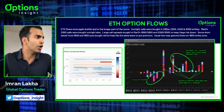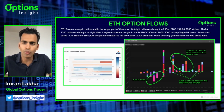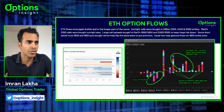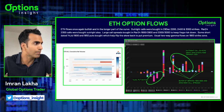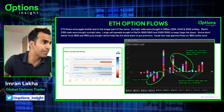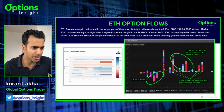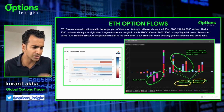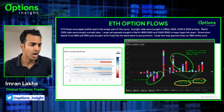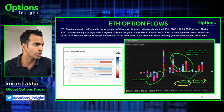Okay, looking at Ethereum flows, once again, pretty bullish, particularly in the longer end of the curve. Outright calls getting bought in December and March. So that's the 2,200, 2,400 and 3,000 strikes. And then the March 2,300 calls going up in decent size. We also saw some chunky call spreads. That's these red bars on the chart here. So we saw the 1,900, 2,800 call spread and the 2,000, 3,000 call spread, right? So roughly 1,000 point wide call spreads getting bought out to March 24 is a way of keeping your vega exposure down and just getting some leverage to the upside on those trades.